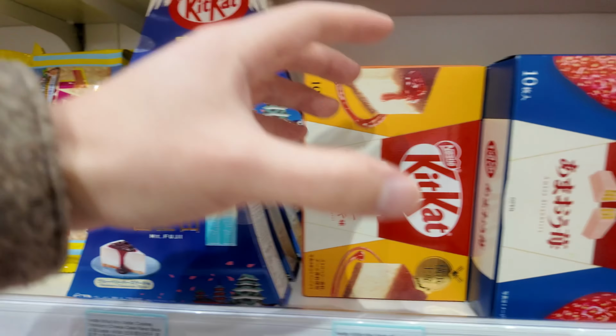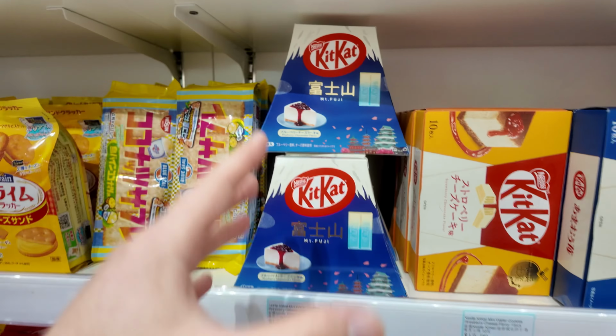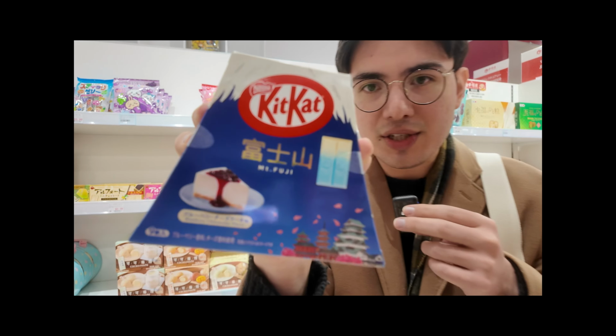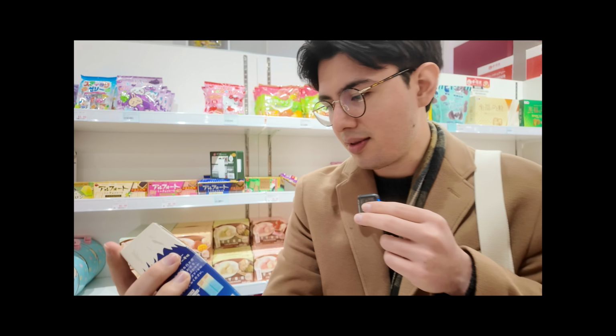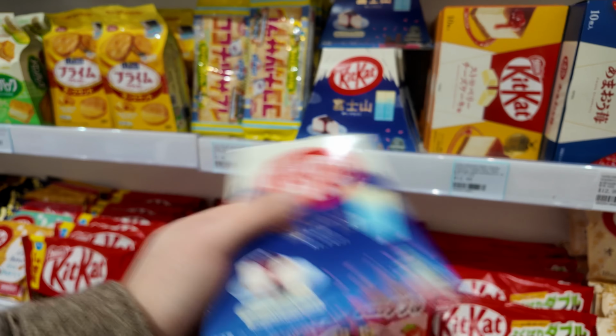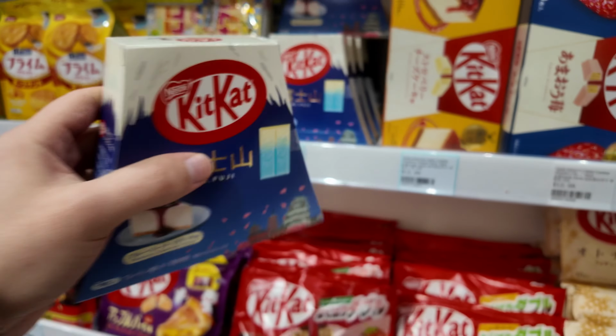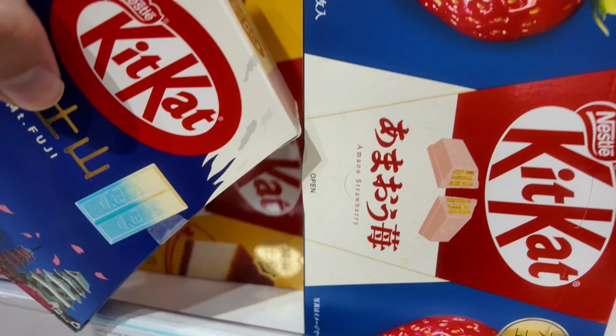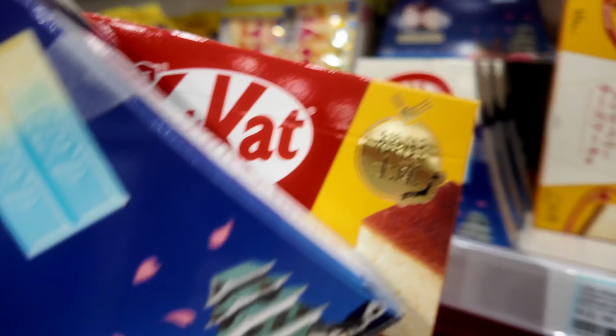Here it is. Well, okay, it's not the plain cheesecake flavor. I turned this one down the first time I was here because I did not realize how hard it was going to be to find any cheesecake flavor. But I'll take it. And they even have a strawberry cheesecake flavor. I'm just gonna take both of them.